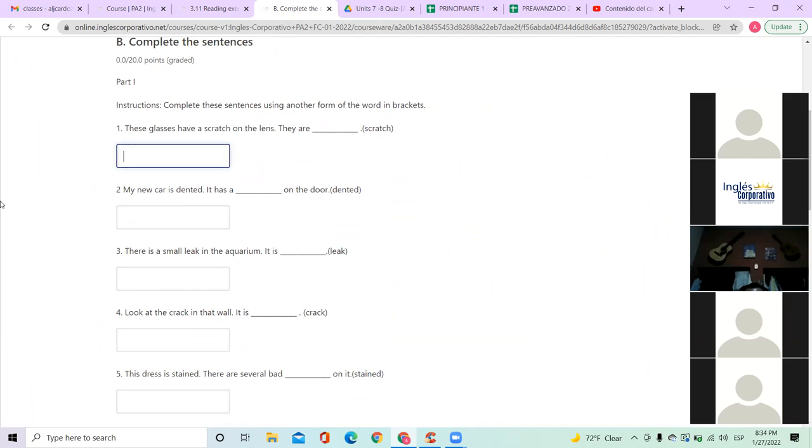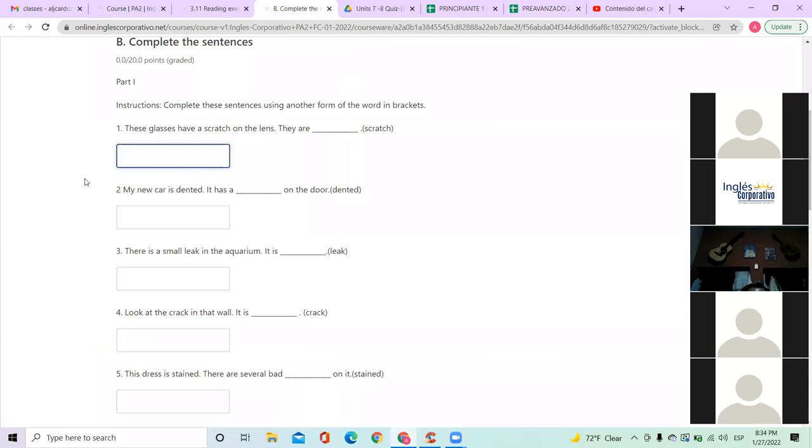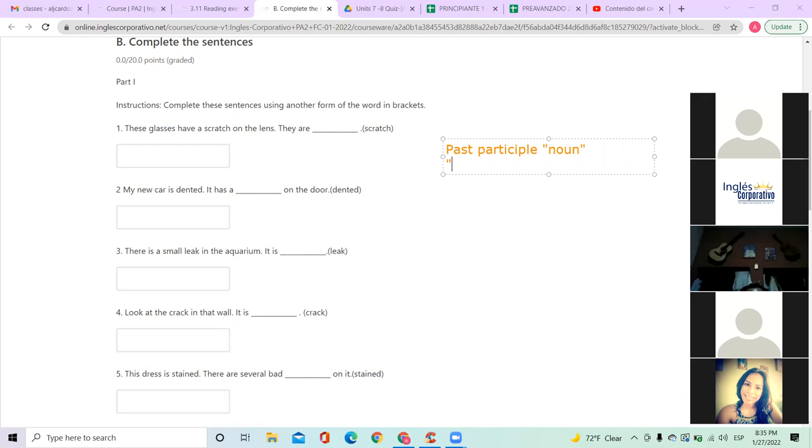If we say that these glasses have a scratch on the lens, what's the other way to say it using past participle? You remember that when we're using scratch. They are scratched. That's right. Exactly. When we are using the past participle as nouns, we can say that something has a noun on it or in it, or the complement, right? And when we're using it as an adjective, we say the form of the verb plus ed, or we have some exceptions that we will review right now. So yes, they are scratched.